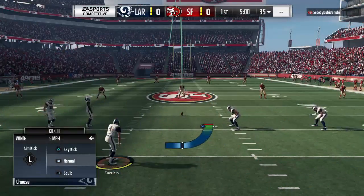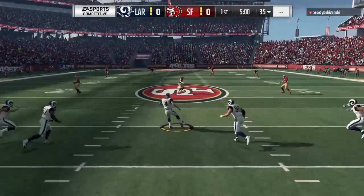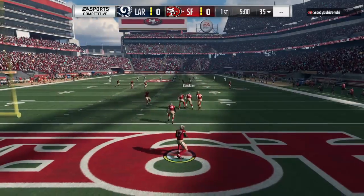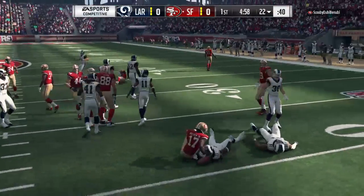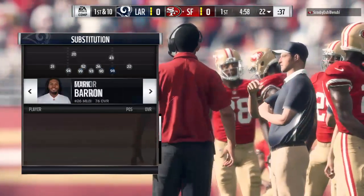The scene a short time ago, this crowd, they love their 49ers, and they were in full roar as their guys burst out of the locker room. And we're ready for football as the 49ers get set to do battle with the Los Angeles Rams. And he'll take this up past the 20 and down at the 22-yard line.